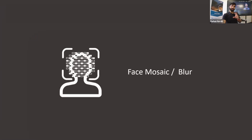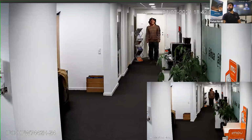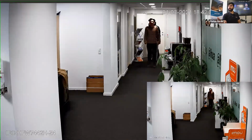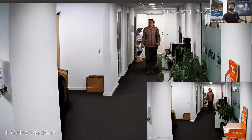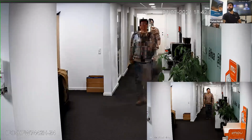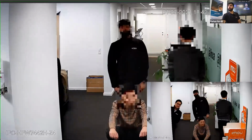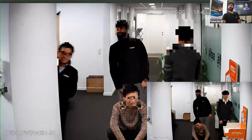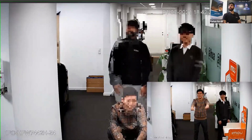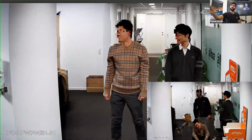So let's look at how the face mosaicing works, the blurring. This is actually a test we did in the office. I hope everybody can see the video. As I said, don't worry, you're going to receive it if there is any issue with the signal. And there you see we are walking. And yes, we might be looking like goofs, but we are just trying to exercise how difficult it can be sometimes. But our technology works amazing. I can tell from my side, the video is lagging a little bit, but the recording that you'll receive in the PPT is going to be completely fine.